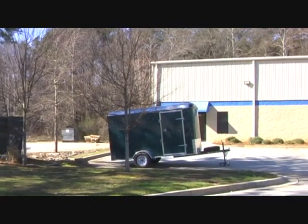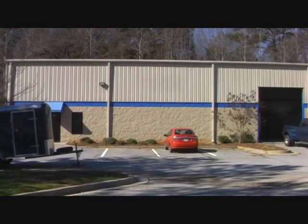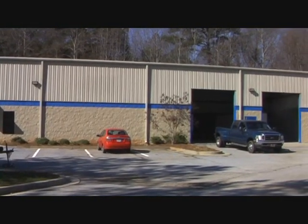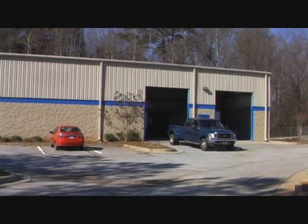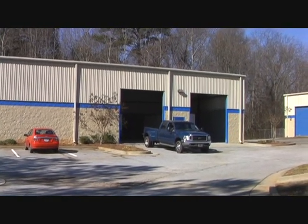Just want to show you this week's build. Quick overview of our shop here. You can see where we're working out of. Give you a good idea of the place that we're in here. Let you see what's going on. I'll bring you inside here in just a second.